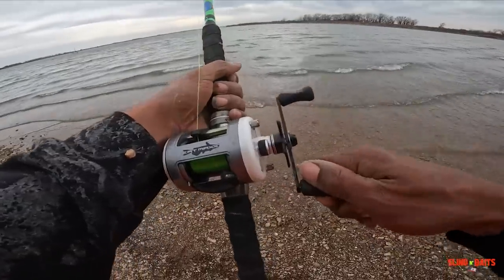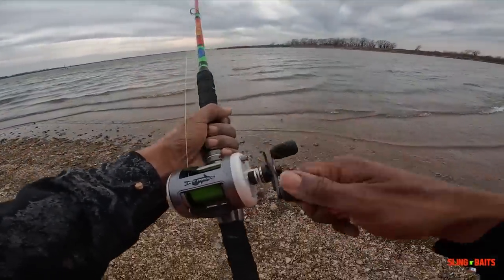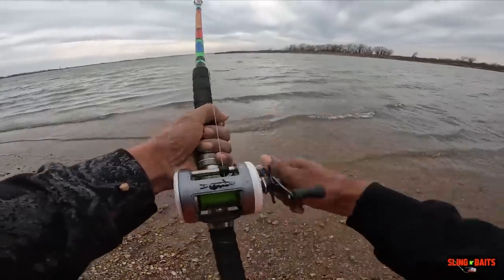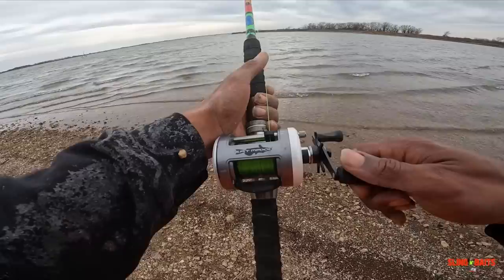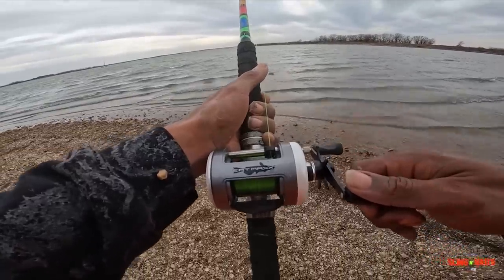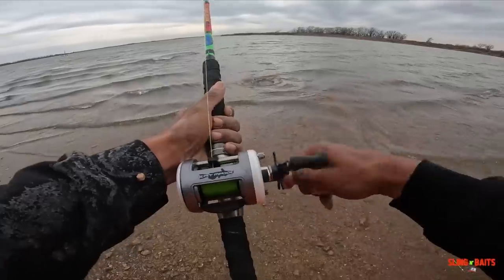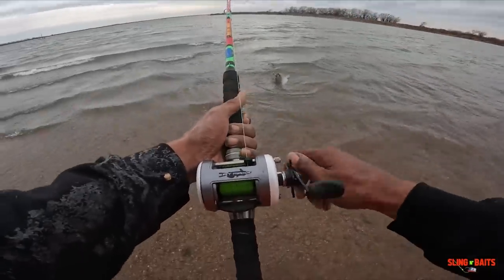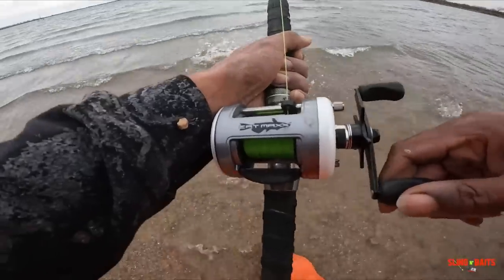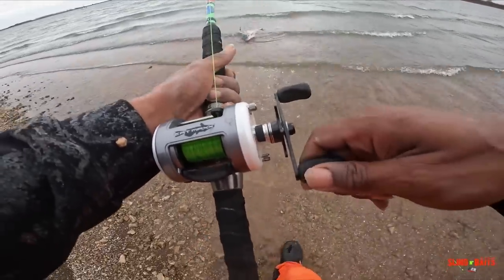Oh my goodness, another nice one. They won't stop. Another nice one. Oh my goodness. Another pig. Oh my God, look at this one. What the heck? Oh my God, another pig.